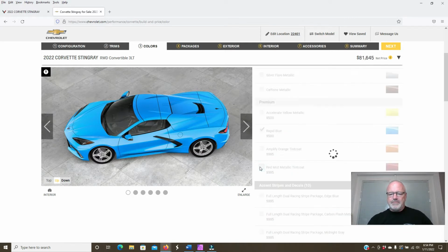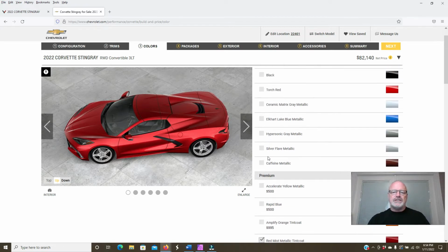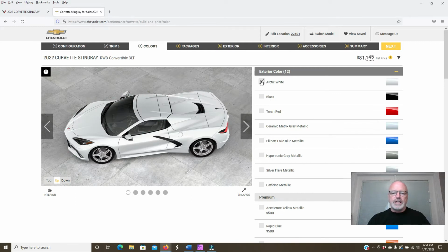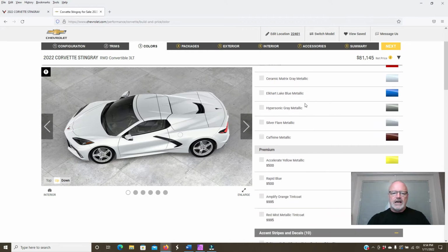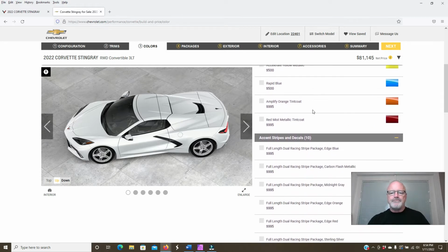The Red Mist Metallic, again, that is an incredible color, and I was really trying to choose if I could order one of these, what would I do it in? That was my second choice, but believe it or not, right back at the very top, this Arctic White is just the one that I loved. The white with the black accents on it just really, to me, sets the car off.